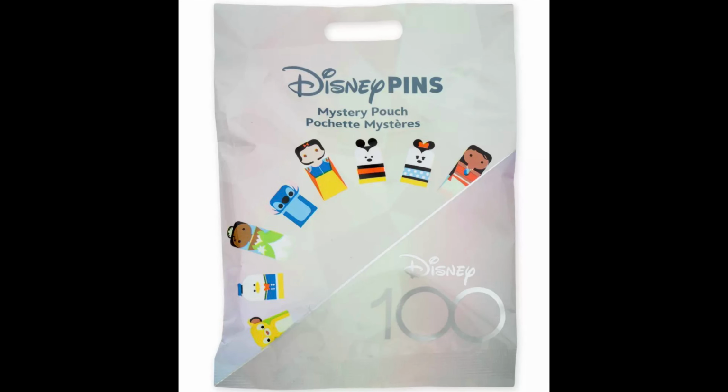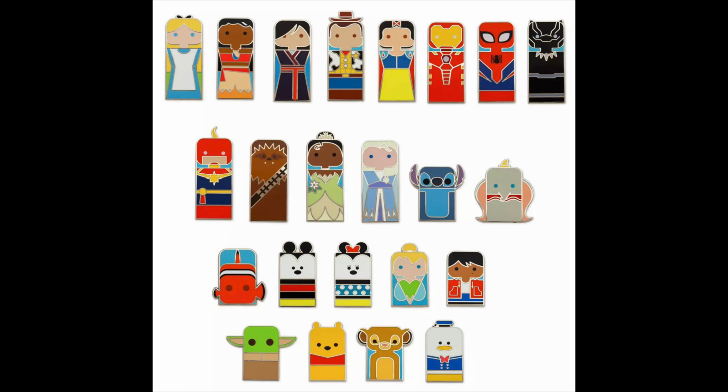Then there was a new Disney 100 Mystery pin set. It is called Unified Characters. There are 23 pins in total. Each pack contains 5 randomly selected pins. It's an open edition, retail price $34.99 per pack. And not sure if this one's going to be coming to the parks, but I'm assuming it will be.